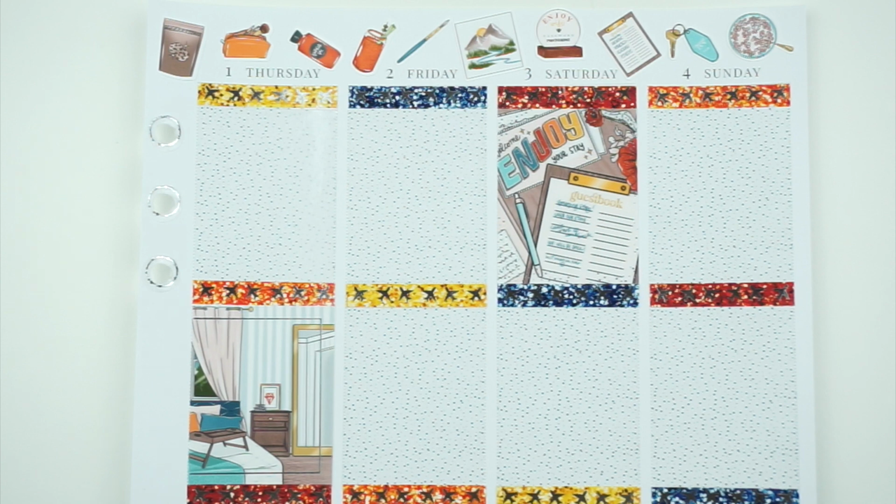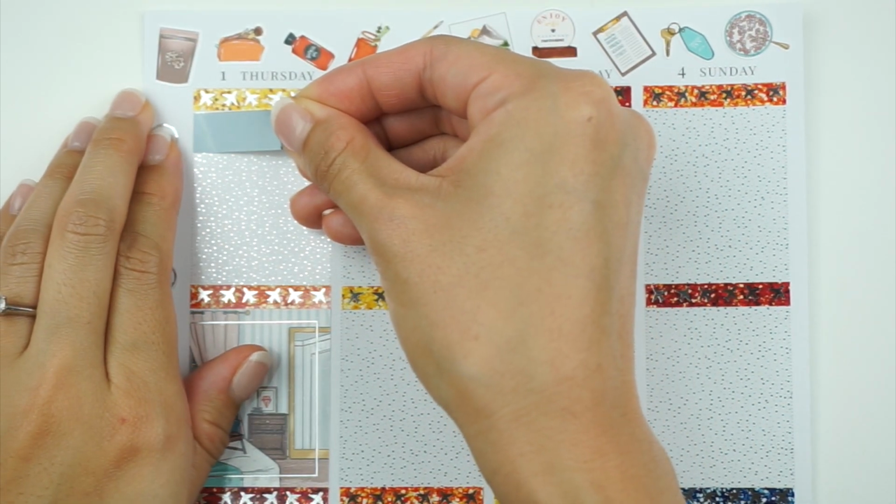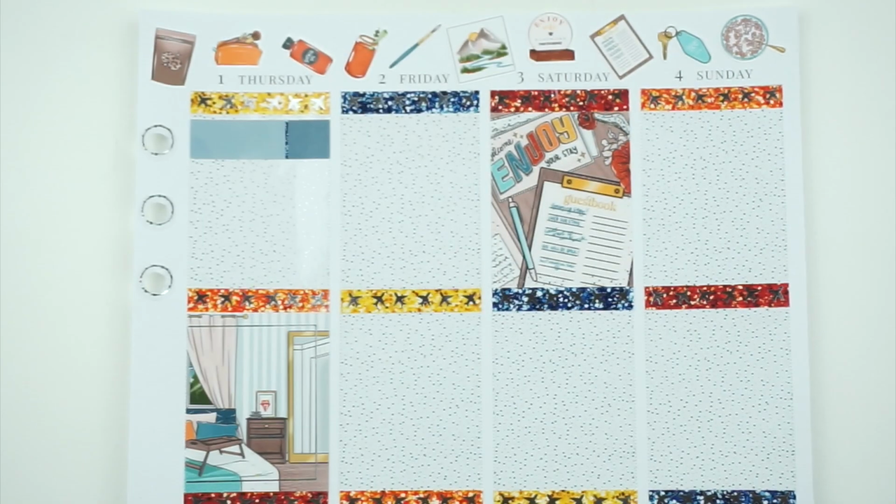So let's jump in on Thursday. Thursday was pretty fun. Well, at least towards the end of the day, it was fun. So the first thing I want to mark is that I slept in, which is always a necessity for me. Well, not always, but you know, I do enjoy it. So I'm gonna put this here to mark sleeping in.